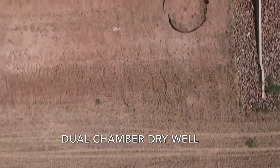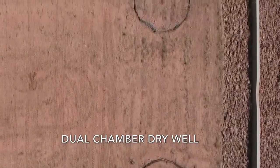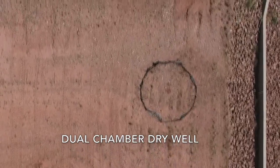We're at the dual chamber dry wells. We've looked at the single chamber dry wells already. This is a pilot project, so one of our goals was to test a bunch of different recharge methodologies and see what really worked best here, because what we're doing here is pretty different. We're looking at recharging sheet flow stormwater. We've looked at where it settles in the big basin, but we're still looking at how we best take that slow-moving water and recharge it.